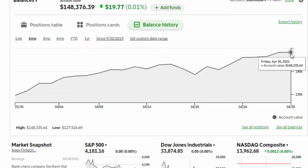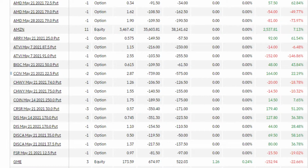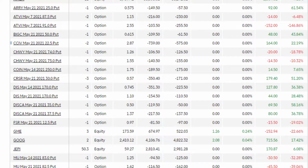Now, for those of you wondering, I do all of this from TD Ameritrade's Thinkorswim platform, and that's only because I find it's the best for what I like to do. It also gives you the ability to get a portfolio margin account, so if you ever want to use a little bit of extra leverage in the account, then Thinkorswim is one way to do it.